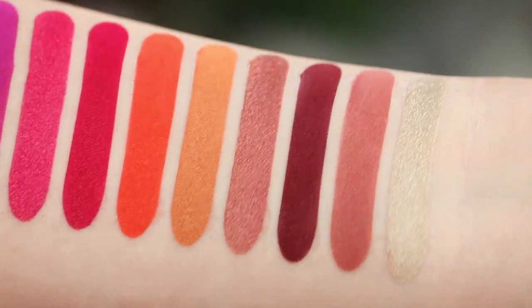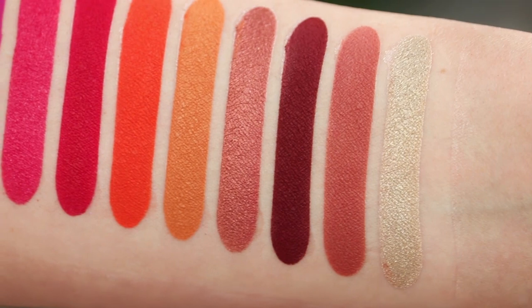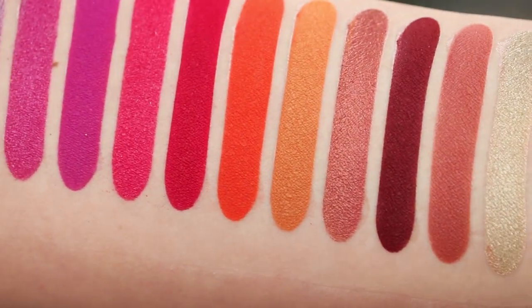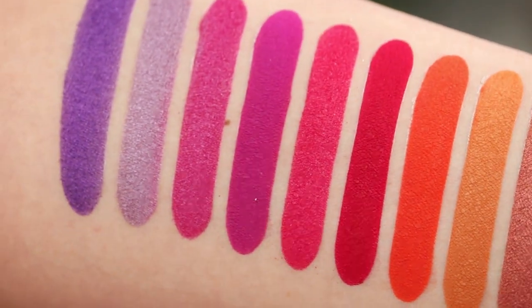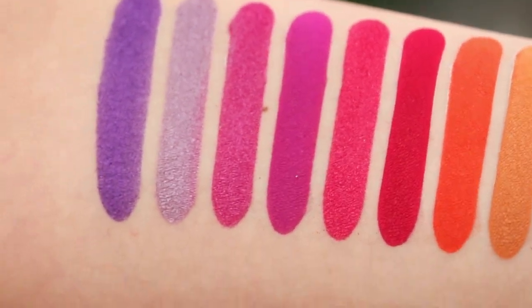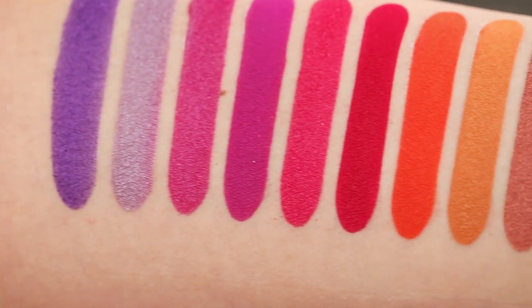So here are the swatches of the singles. Like I said, there's color stories. There's the neutrals, the warmer tones, and then the purples. So they give you a lot of options.